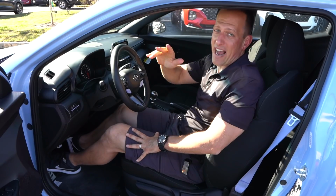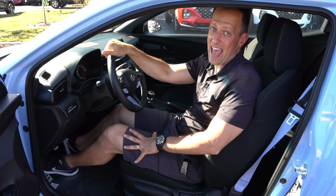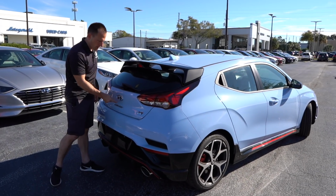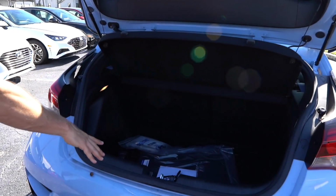Let's go ahead. We're not going to do the back seat. If you want to see the back seat, we have done a couple other Veloster N reviews. Let's go ahead and check out underneath that hatch and see how usable this hot hatch is. One of the nice touches when you go to open up your rear hatch is if you're looking for the button, they hide it perfectly right underneath this tab by the windshield wiper for the rear window. You have a good usable amount of space.